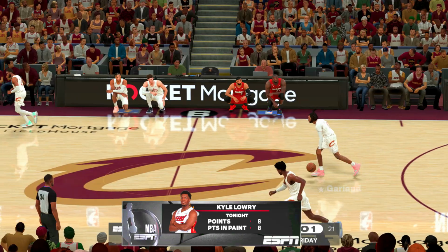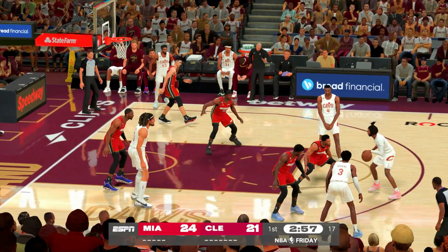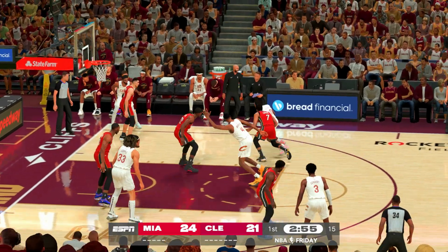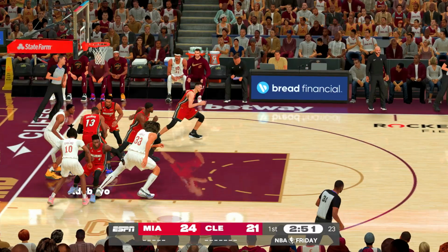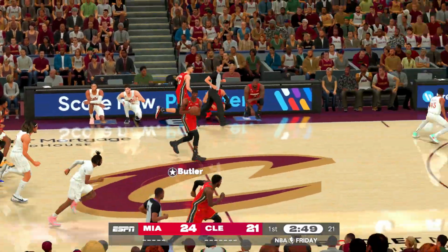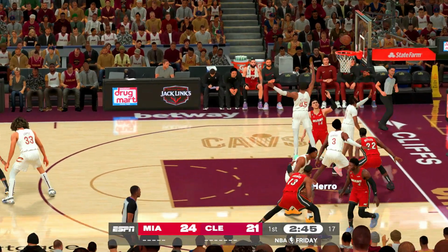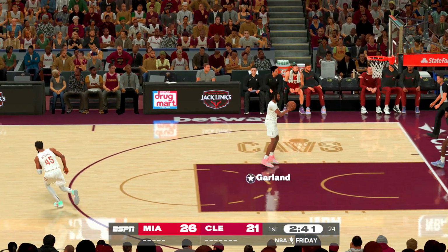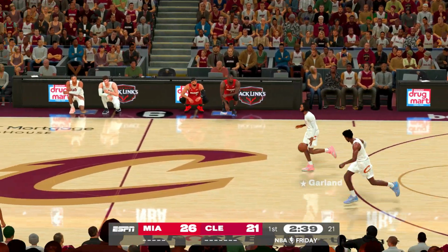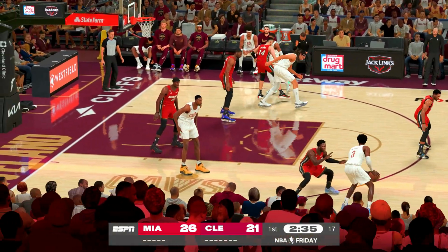A tremendous facilitator out of the wing. Butler finding the uncovered man. Here's Garland. It's hauled in by the Heat. That's just a bucket like you expect him to make. It's tough when you miss things. Again gets it to go. He can't miss. Five for five. The all-around game of Butler. He's all about sharing the rock and getting his guys involved.